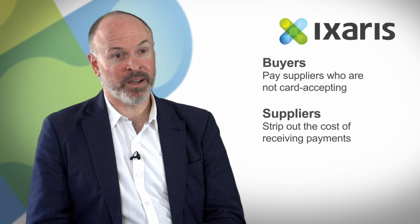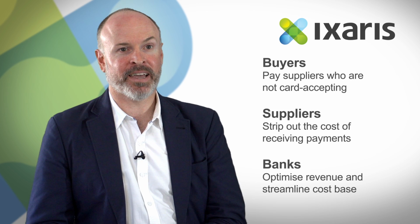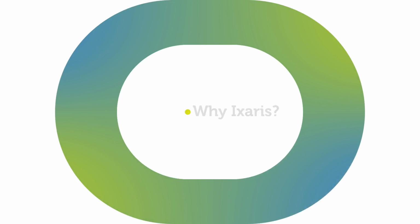The approach that we take at Ixaris to address the supplier acceptance question drives benefits for all members of the value chain. On the buy side, the buyers can pay any of their suppliers, regardless of whether they accept card or not. On the supplier side, we can strip out a lot of the costs that suppliers experience through taking card payment and also streamline their processes. On the bank side, we can push more payments through a single channel, optimizing revenues for the bank and streamlining their cost base.